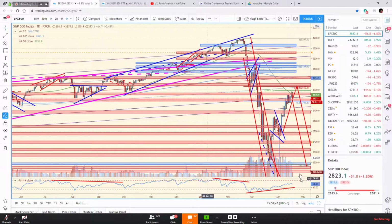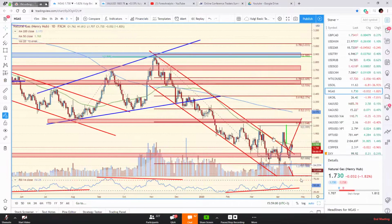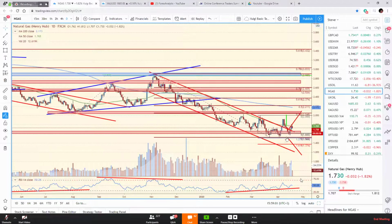One more thing I wanted to mention that affects crude indirectly is natural gas keeps diverging. Look at this. Lower low in crude, look at natural gas. Another divergence, that's like the fourth, fifth divergence in the RSI, and a higher low.